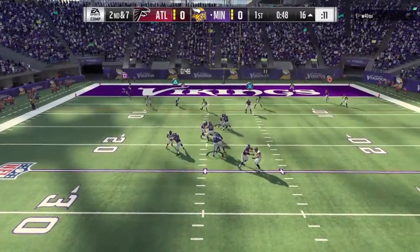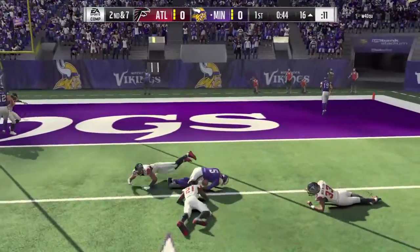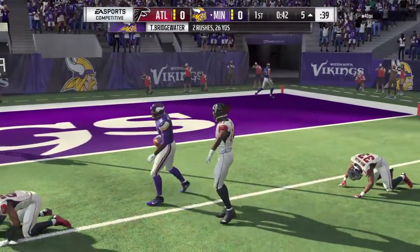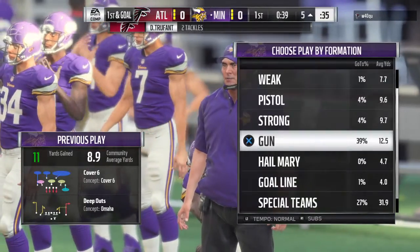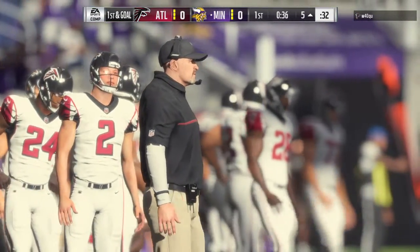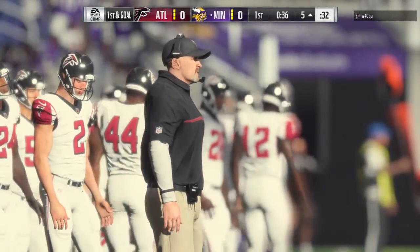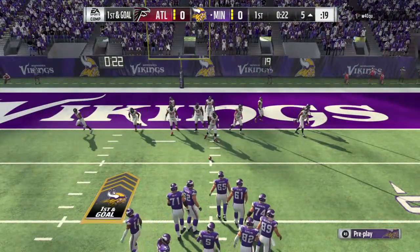Out of the gun, Bridgewater. Flushed out right. And able to get him down, but he does reach the 5. Nothing open downfield. He keeps it himself for 11 and a first down. Man, defensively, that hurts. They got him out of his rhythm. They had him hemmed in, but somehow he was able to tuck it away and get away for a gain.